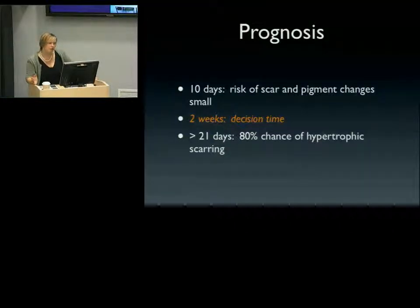So for a burn that is superficial, you can look at it and say to the family, I think this burn is going to heal. It's going to heal within 10 days. And chances are there will not be any scarring associated with it. And we hope there won't be any pigment changes associated with it. And that, I think, is reassuring to be able to tell the family in the beginning.